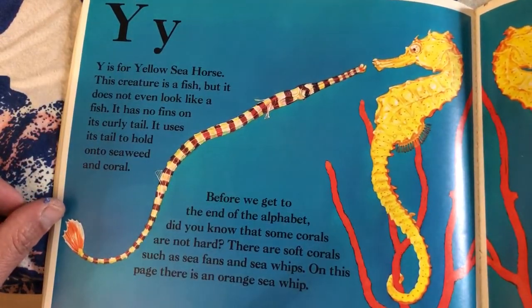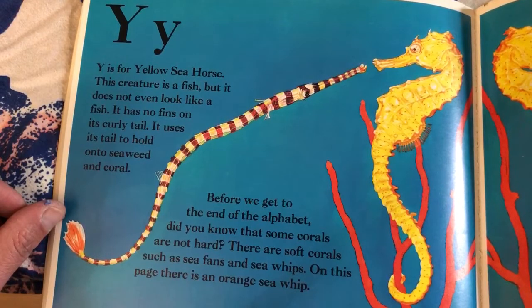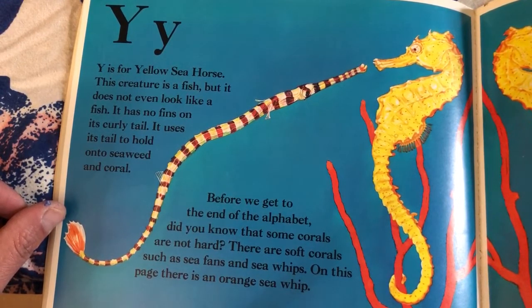Y is for yellow seahorse. This creature is a fish, but it does not even look like a fish. It has no fins on its curly tail. It uses its tail to hold on to seaweed and coral.